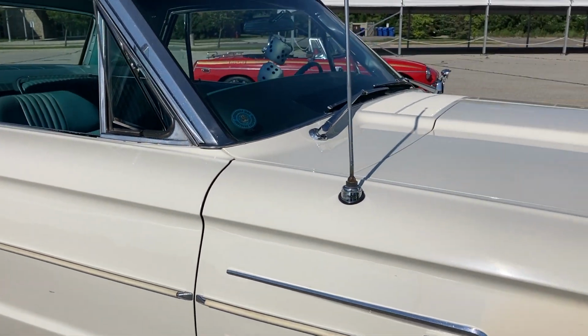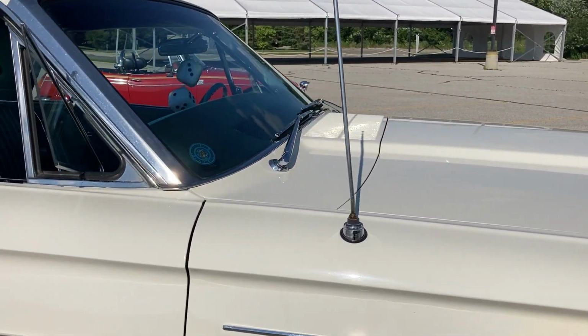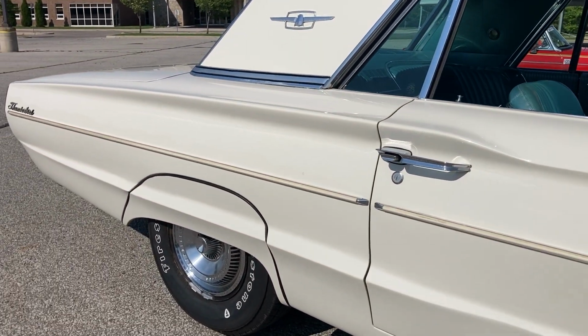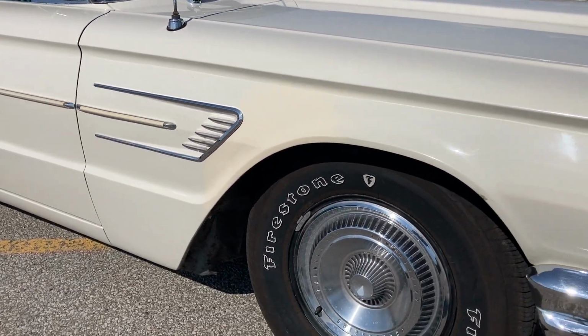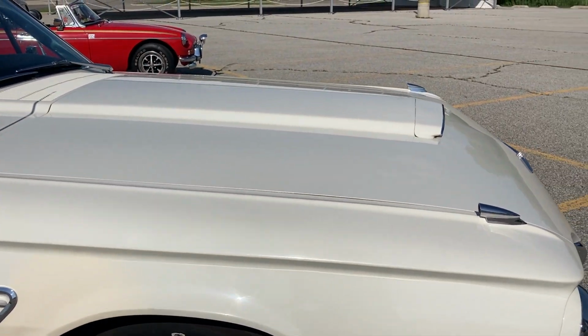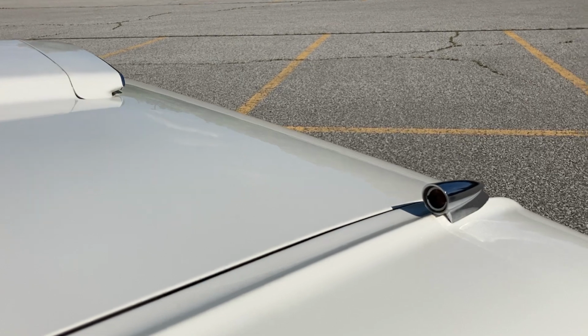So is this more or less all original? Like this is the way it came out of the factory? I believe so, yes. It has factory air on it, which is not working right now, but my plans are hopefully getting it in operation next year. Factory air, so that was an option. It's original California car. I have the documentation for that.